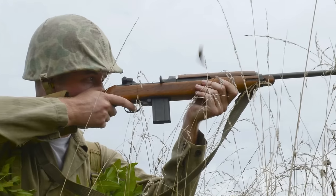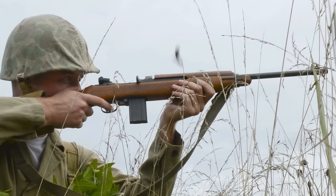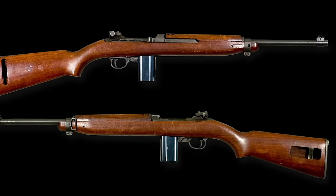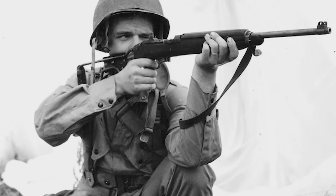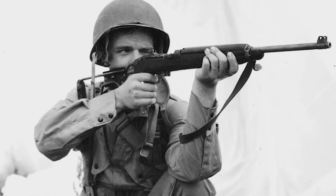The M1 was able to fire in semi-automatic mode, allowing for a faster firing cadence compared to bolt-action weapons. It was specifically suited for officers, gunners, communicators, and other military personnel who required a smaller, easier-to-carry firearm. U.S. paratroopers treasured the M1 due to its compact size, making it easier to jump and carry on the field.